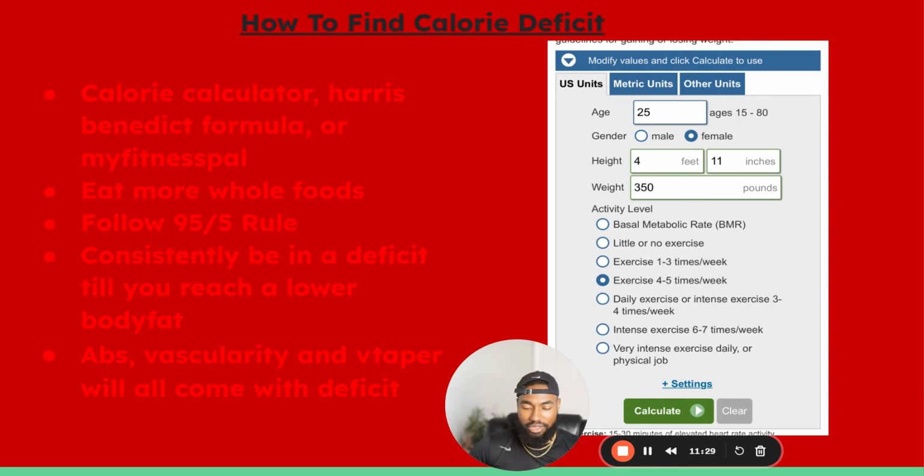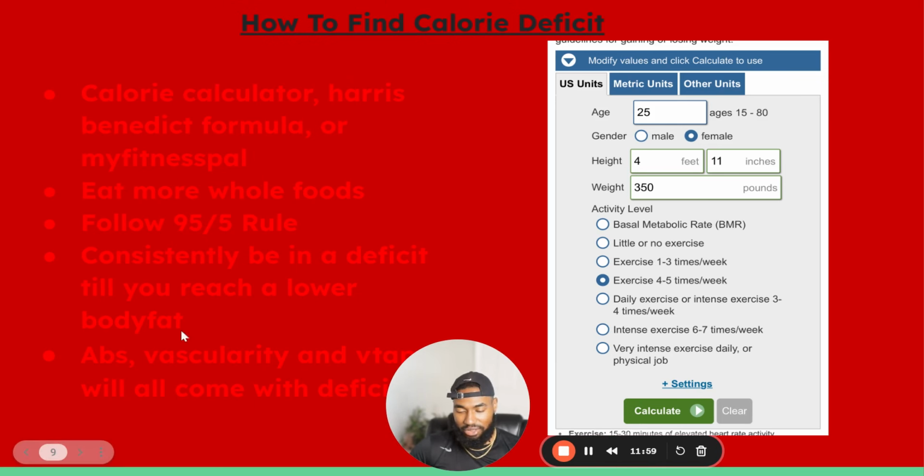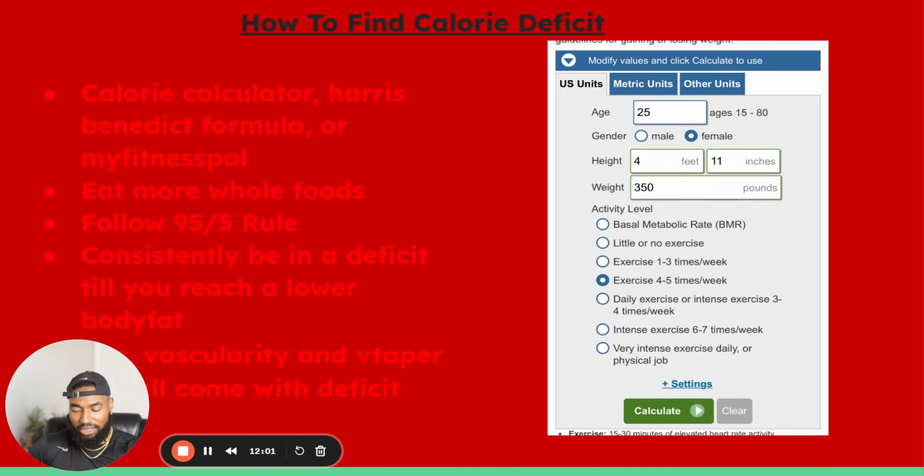Now, when you get to your goal, then you can start to incorporate a cheat meal here or there. But you definitely have to change your outlook on food first. You have to consistently be in a deficit, obviously, until you reach the lower body fat. Like I said, if you bulk up to 21% body fat and you really want to get aesthetic, getting down to that 7 to 12 range will be your best bet. Abs, vascularity, V taper, the cut in the shoulders, more prominent muscle definition, all of that comes with being in a consistent deficit, guys. That's the most important thing.